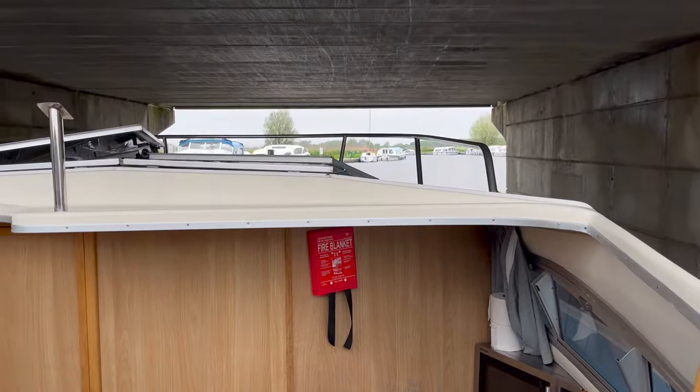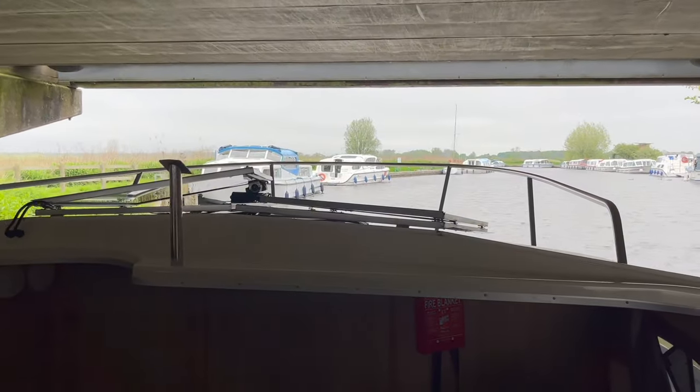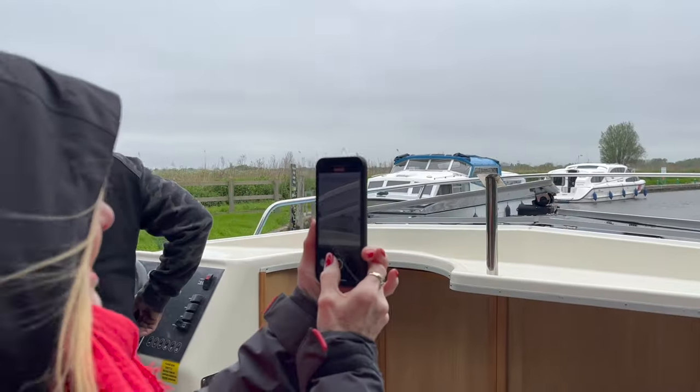Nicely done, Mark, very nicely done. I think we'd have cleared that with the roof up, wouldn't we? Yeah, probably.